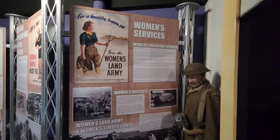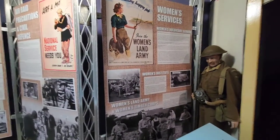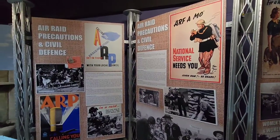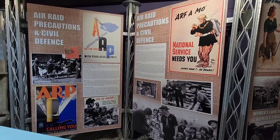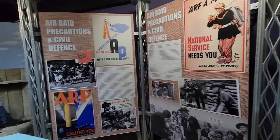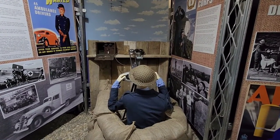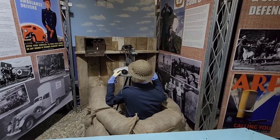Women played a role in the war effort, working the farms, making sure that food and other vital supplies made their way to the front lines. And of course, at home, civil defense was very important. Everything from making sure cities were blacked out when need be at night so the bombers wouldn't have anywhere to target. We had the Royal Observer Corps, whose job was to look out and spot any aircraft coming, identify them, and relay the messages back so proper action can be taken.